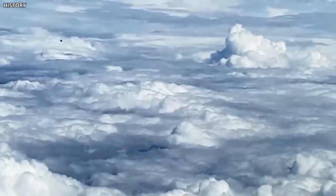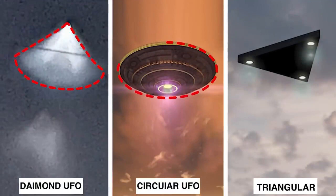As we know, several types of UFOs have been sighted, from the diamond-shaped UFO to the circular UFO and triangular UFOs. As a result, the triangular UFO is why the video got into a frenzy, gathering several comments and engagements.